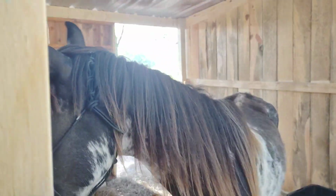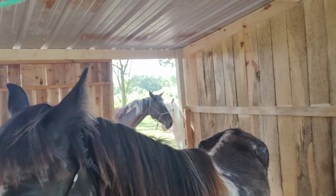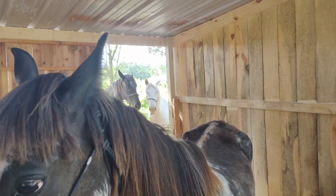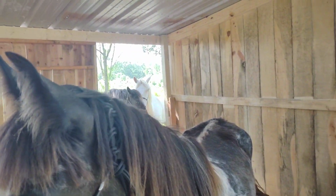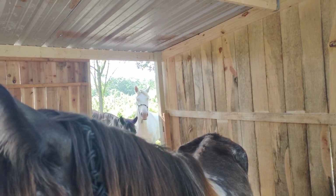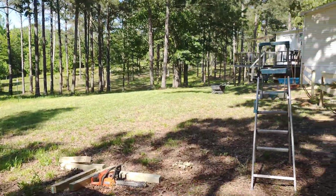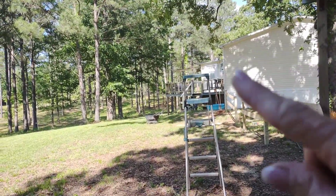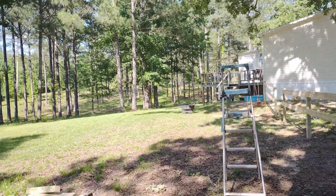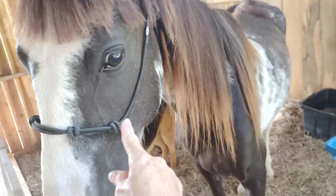And so sometimes Stylo will come in Louie's stall and make him get out, actually. So that's going to have a gate behind it. And this one's going to be open. And he'll have his own area. I can either come out the back door or through the side gate.